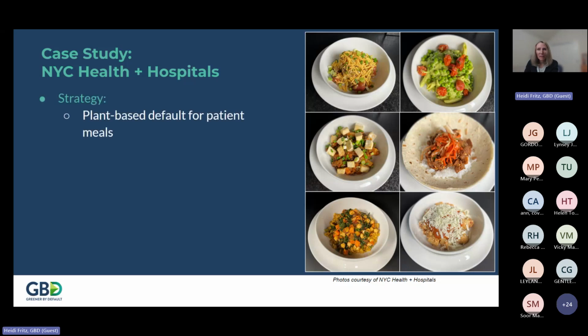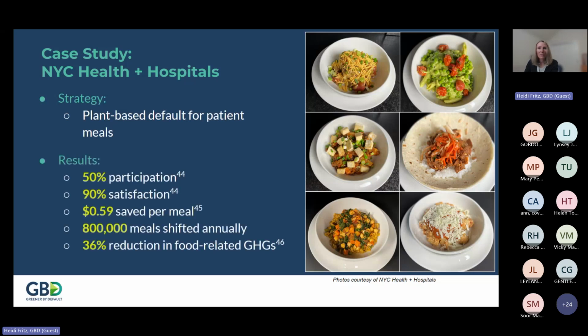In the pilot, what they found was that more than half of the patients selected one of the plant-based meals, and 95% of those patients were satisfied with their choice. Over time, the patient satisfaction has remained very high. It's still over 90%, and they are in their second year of doing this. The pilot was so successful that they have now implemented the defaults at lunch and dinner at all 11 of their hospitals. They are saving an equivalent of about 0.4 million pounds annually, and they also cut their carbon footprint by about a third.